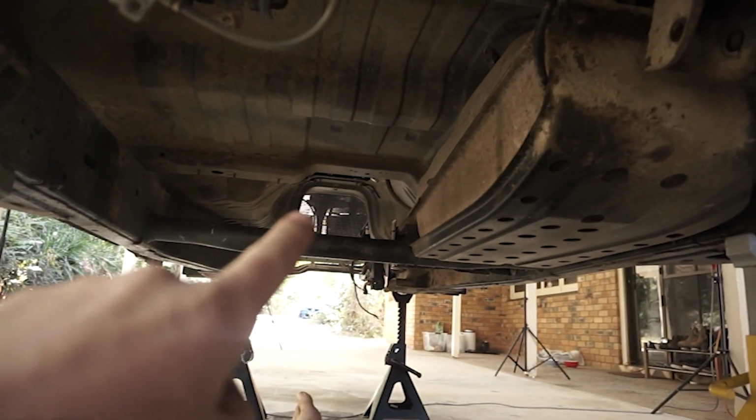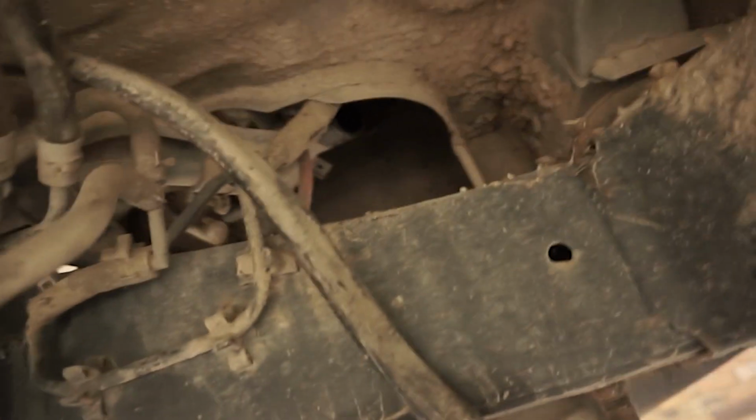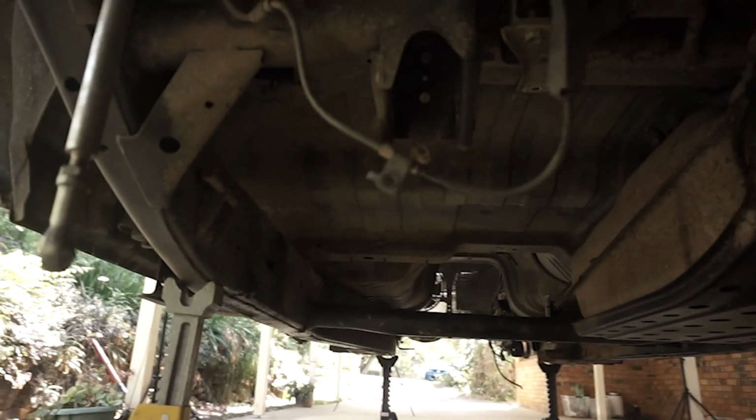So that's basically today, and then I want to get into the engine bay, as I was saying, and start pulling as much of that stuff as I can. I've got the fuel filler neck and stuff like that pretty much popped out. It's ready to come out. So yeah, that's us today, guys. Let's start ripping in.